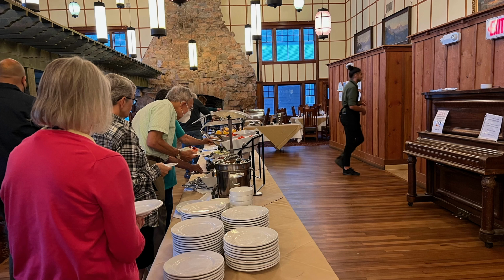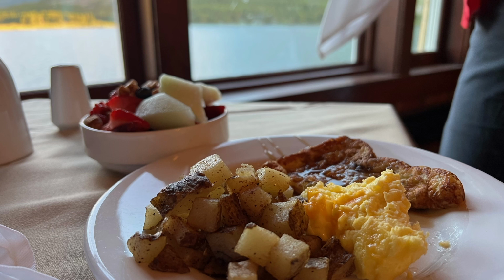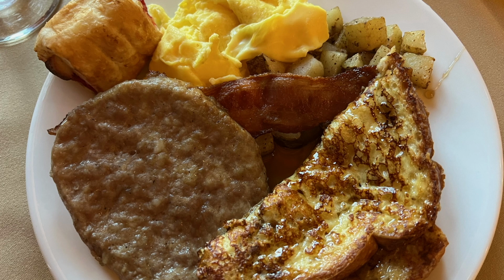We got the buffet. I was so pleased to have a really nice fresh bowl of fruit. Matt loved the French toast. Yeah, the breakfast was good. Like, it was good. I wouldn't say there was anything too unusual to knock your socks off. And we really enjoyed the view while we ate it. Our waiter was super nice.